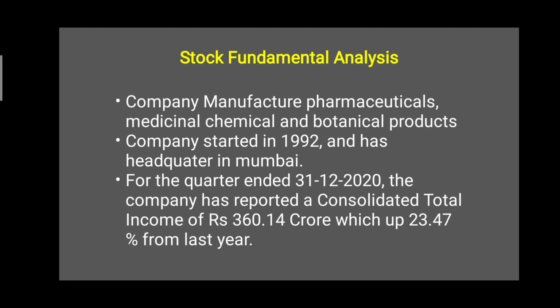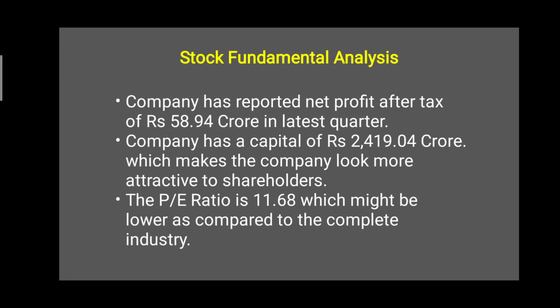has headquarters in Mumbai. So for the quarter ended in December 2020, the company has reported a consolidated total income of rupees 360 crore, which is up 23.4% from last year. The company has reported net profit after tax of 58.95 crore in the last quarter. The company has a market capital of rupees 2,419 crore, which makes the company look more attractive to shareholders.